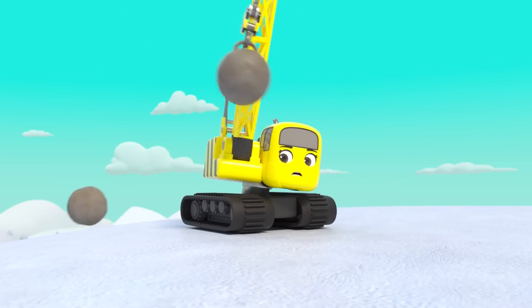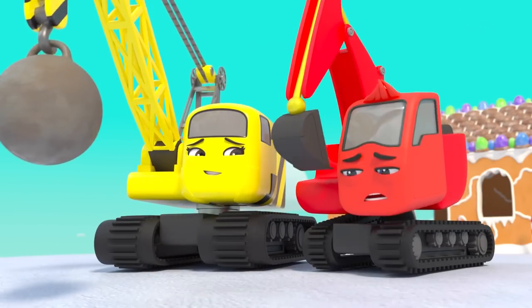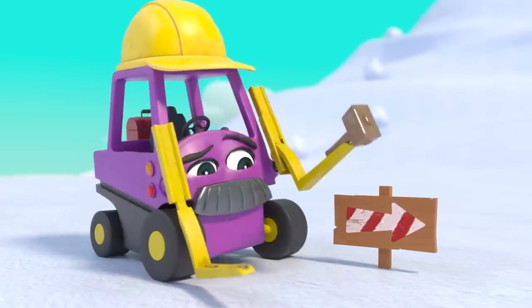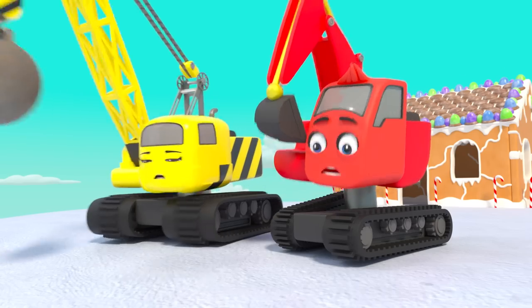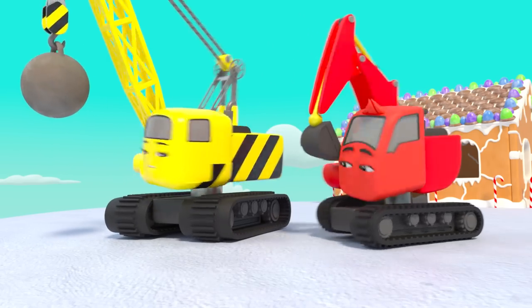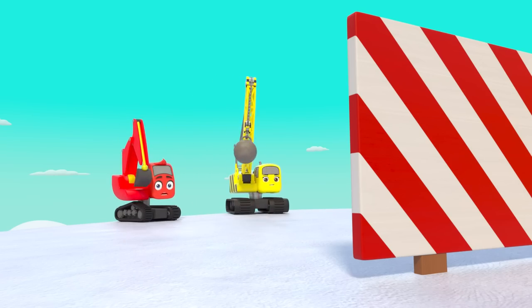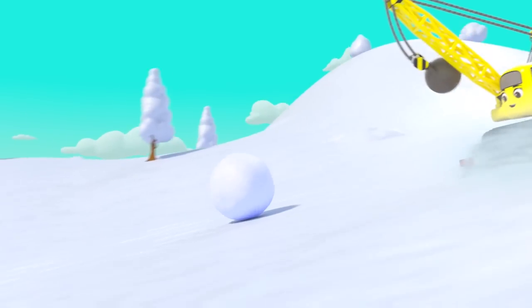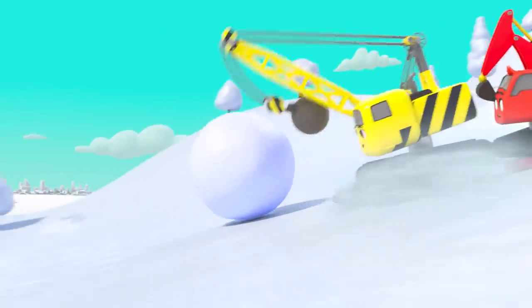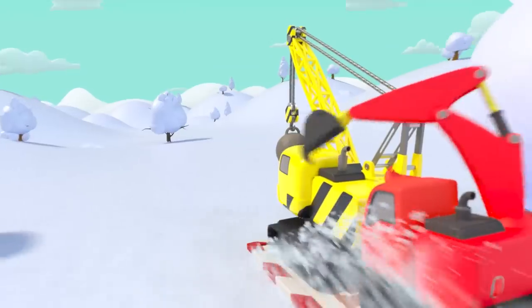Dazey loves it. Uh-oh, Dazey knocked the boulder down the hill and it's turning into a giant snowball. It's heading straight for Mr. Rubble and he hasn't noticed. What are they going to do? Dazey has an idea. Whoa! They're using Digley's sign as a sled. And now they're racing down the hill.